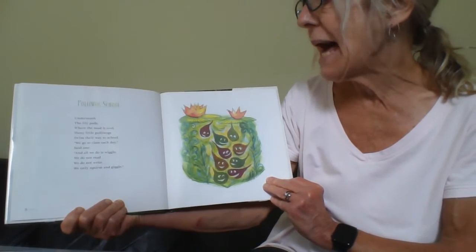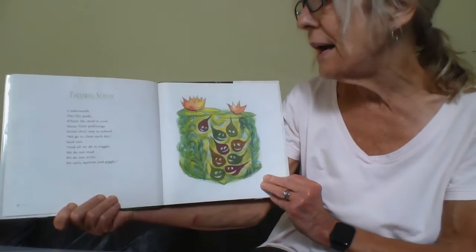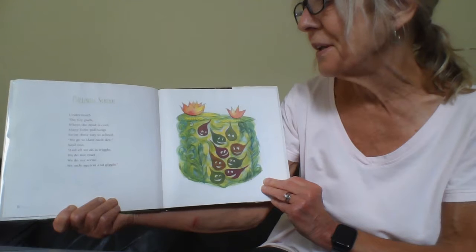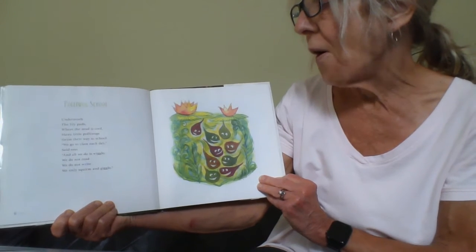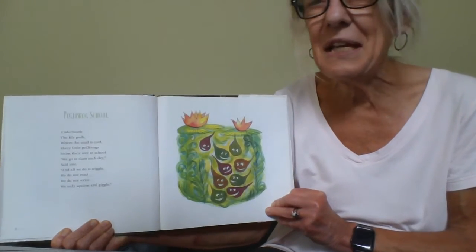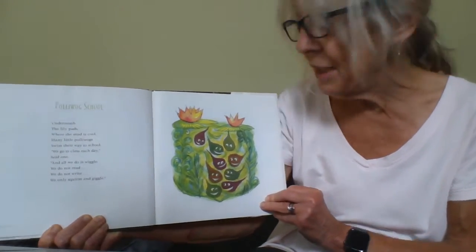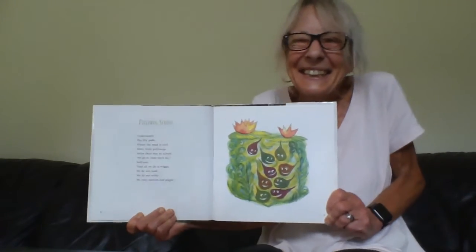Underneath the lily pads where the mud is cool, many little pollywogs swim their way to school. We go to class each day, said one, and all we do is wiggle. We do not read, we do not write, we only squirm and giggle.